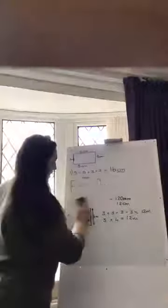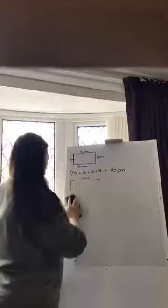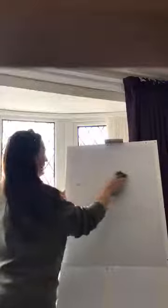Right. I cleaned this whiteboard this morning as well. I got the anti-bac wipes out. Look at the mess it's making. 3W will know the pain of a messy whiteboard. Oh, that's annoying me.